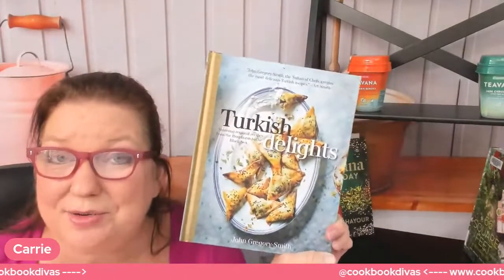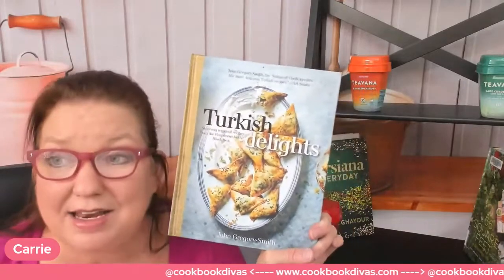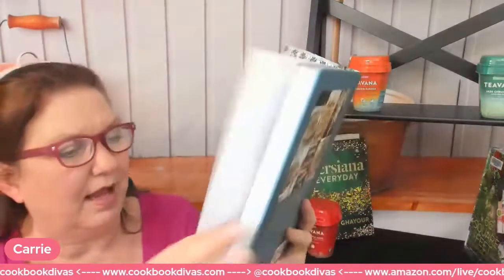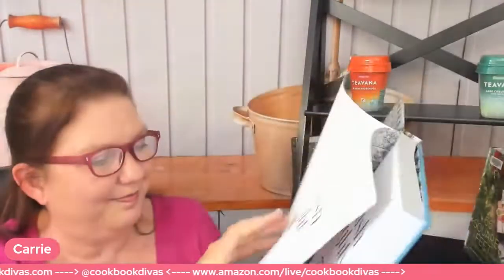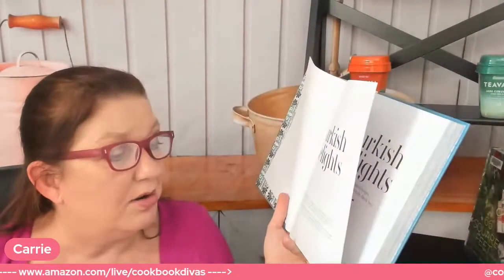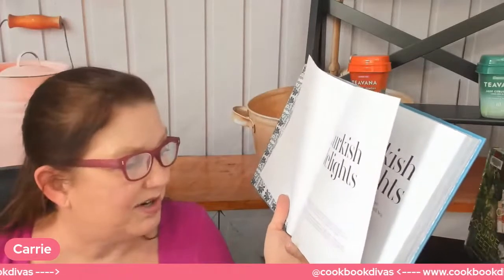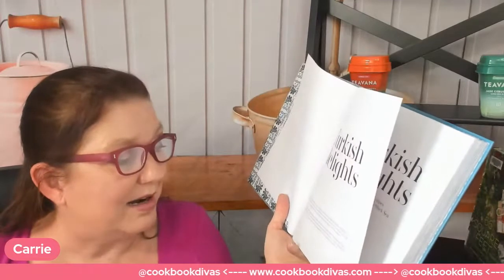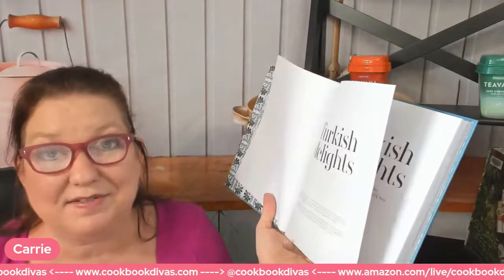It is a John Gregory Smith cookbook. I'm a huge fan of his. His cookbooks are incredible. So let's take a peek. I can't remember when this came out. Doesn't hurt that it's my favorite color. John Gregory Smith is a chef and food writer who specializes in Turkish cuisine. He's passionate about Turkey, having explored the country extensively over the last 10 years, and regularly hosts Turkish pop-ups and secret supper clubs in London. I love the idea of secret supper clubs.